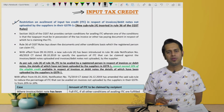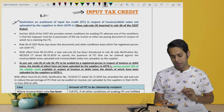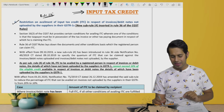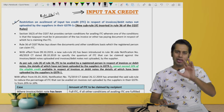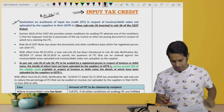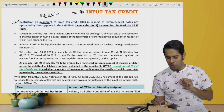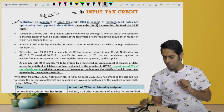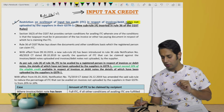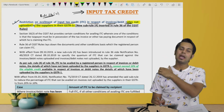The first amendment which has happened, or first a new rule has been introduced. There was already a rule called rule number 36. In that, sub rule 4 has been introduced for restricting the amount of input tax credit which can be taken by a registered person. What does it say? This rule says restriction on availment of input tax credit in respect of invoices or debit notes which are not uploaded by the supplier in GSTR 1.